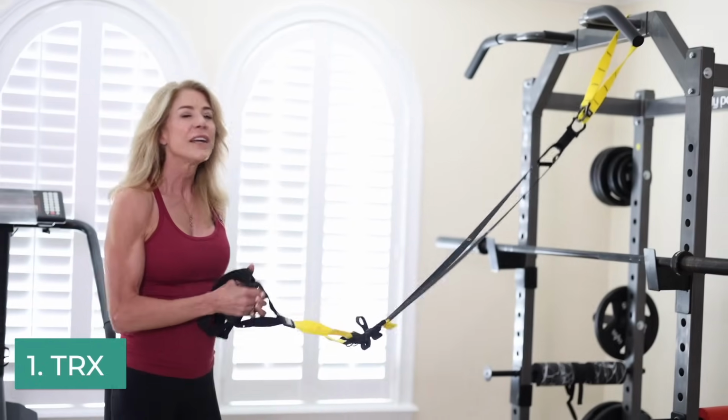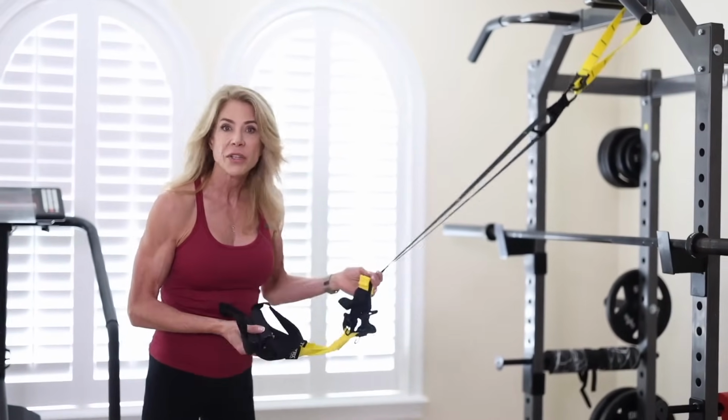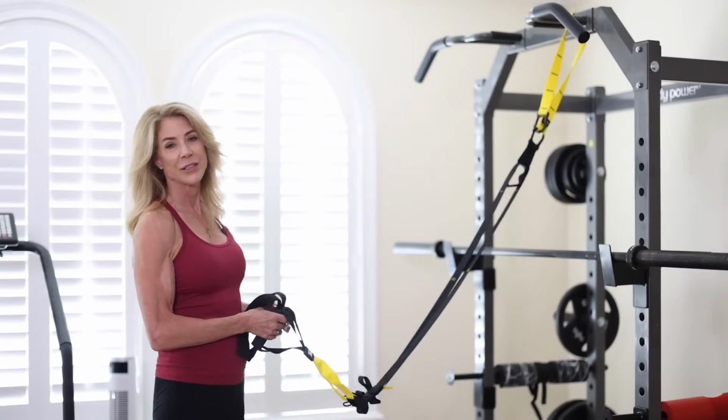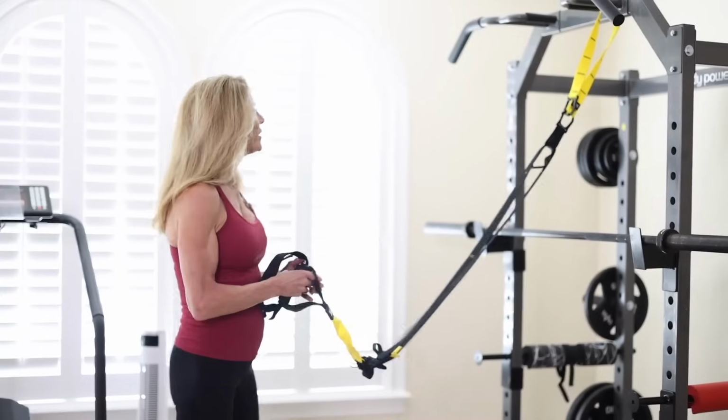That is the TRX. This thing has been a lifesaver for me, especially during the pandemic when you'd go to a hotel and they'd have the gyms closed. So this is what I travel with. I have one of these outside hooked on my tree, and I keep one of these inside too. You can literally do an entire workout with this TRX.